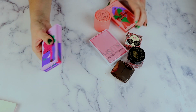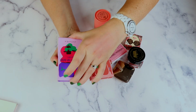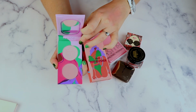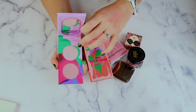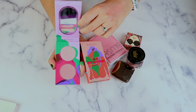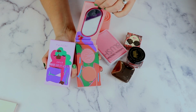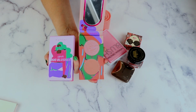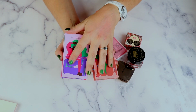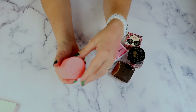I'm also going to keep both of my Kaleidos blush duos. These aren't my favorites because I just don't really like the shimmery side. I find the shimmery sides to be a weird color to go with the blush color, if that makes sense. To me, they're a little bit too dark to be highlighters, and they're also a little bit too light to be blush toppers. So I haven't quite figured out how I want to use these, but the matte blushes in these are amazing.